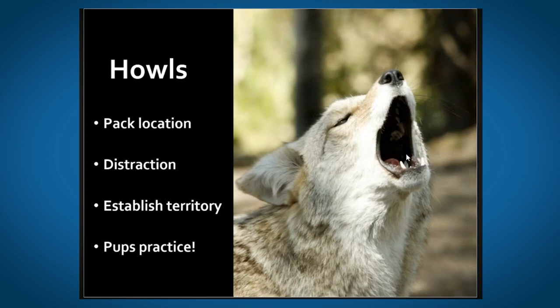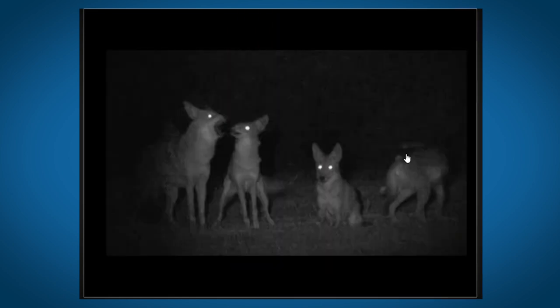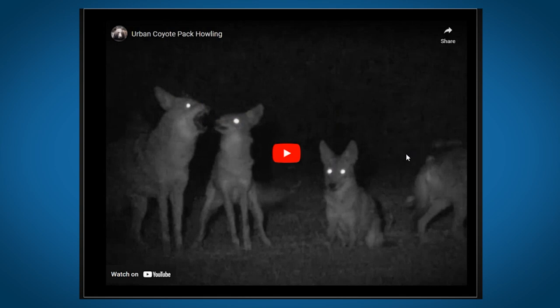Distraction's another one, so communicating to distract what they think is some kind of predator or something that's going to come towards their den, especially if they have pups, establishing the territory, and then the pups practice, just like our kids do, right? They practice. So what I hear, and Fallon hears a lot too, is, oh my gosh, there are coyotes, and there are so many of them out there.